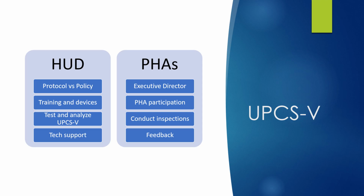HUD wants us to look at protocol versus policy, training on devices, test and analyze the UPCSV, and provide tech support. The public housing authorities need to have the executive director behind and looking at the new inspection protocol, how to demonstrate and utilize it, and understand the need for the new inspections. A housing authority must be willing to participate and do those inspections. This might require housing authorities to double enter the inspections in different software, as UPCSV is the HUD software and may not integrate with whatever housing software an agency is using. And you must conduct the inspections, get any feedback, and provide feedback to HUD.